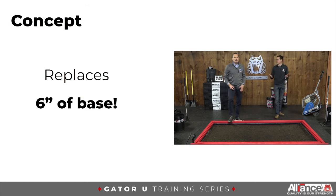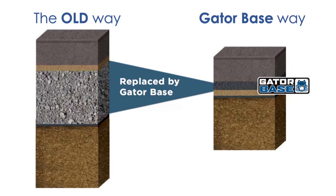Well, it's really simple. Gator Base replaces 6 inches of crushed compacted stone base material. So you're not digging out all that soil. Yep. You're not bringing in all that crushed stone. Awesome. And I think we got a cross section here. If Ryan will bring that up on screen, I think this will better explain what you're talking about here.